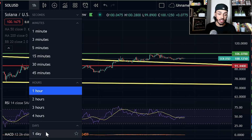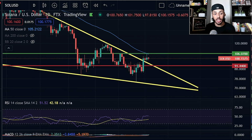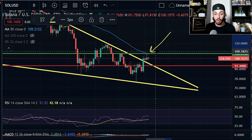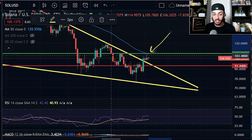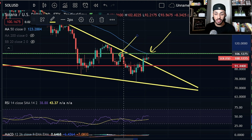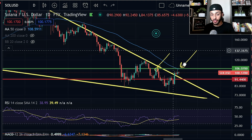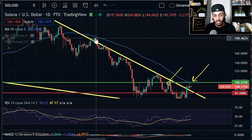First and foremost, let's start off with the daily charts and just look at what's happening. We are running into a daily level of resistance right here. Now, this was relatively expected. Not only was this the most recent macro high right over here, as you can see at $106, but we also did get a bounce of resistance off of the 50-day moving average, similar to what we saw back here.